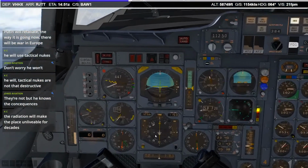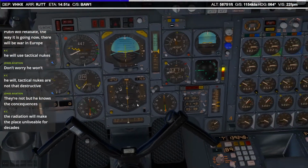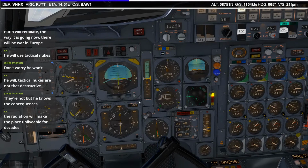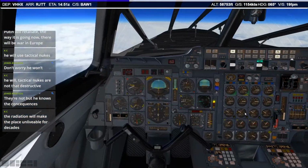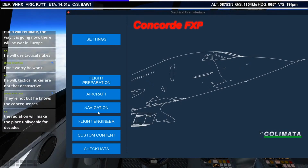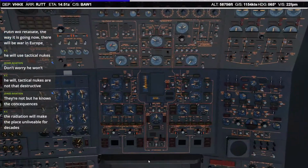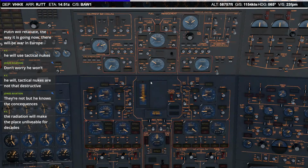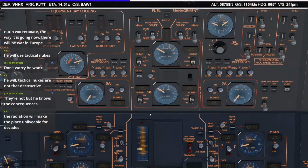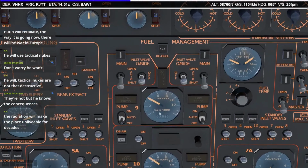Lovely. No, not that. But we're passing 58,700 feet. We are doing well. Or we might hit 60. I'm not sure. We're burning through the fuel quite nicely. But then I took quite a lot of spare fuel on board here. We might have to do some fuel dumping just to bring our weight down a little bit. Yeah. Although I daren't do that because last time I did that, I crashed. So we won't be doing that next time.